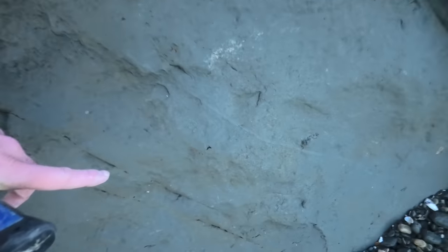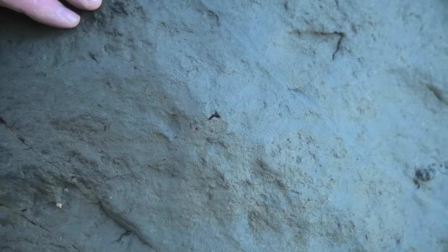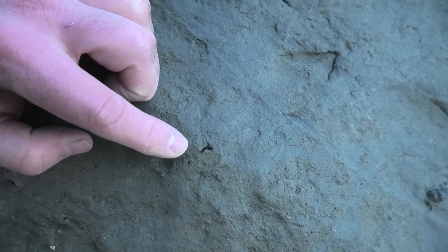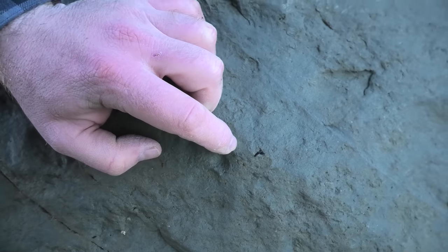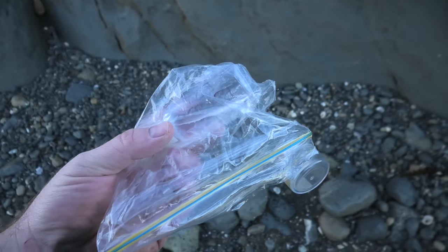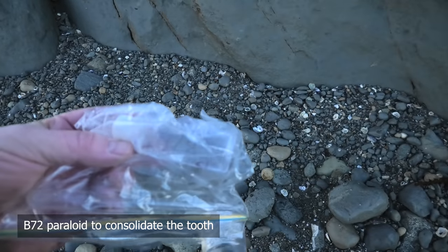No shark teeth. Oh wait, did I speak too soon? Did I actually find a shark tooth? That over there could be a tooth. It's shiny enough. That's so exciting. Okay, let's try and extract it. And I've learned from past mistakes, and I've got a little bit of B72 consolidant with me. I'll put that on top, and that should strengthen it a little bit.